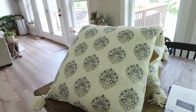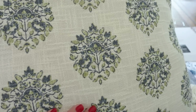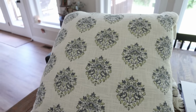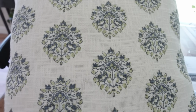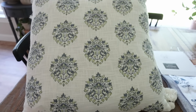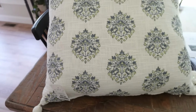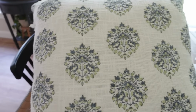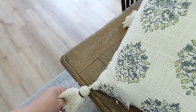I grabbed these really beautiful block print pillows for my sofa. I love the blue and green. This is exactly the color scheme I was going for, and I was looking for block print pillowcases actually on Amazon and Etsy, but these were $24.99 for the really big pillow. I want to say this is, what size is this? Like 24 by 24 maybe. It's a really big pillow, and I love it. It's really soft and plush, and it's got these really pretty fringe details on the edge with the tassels.